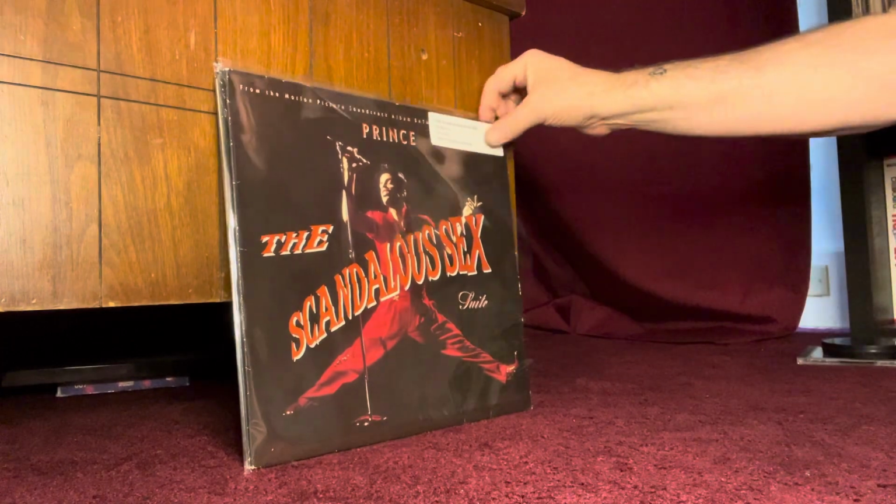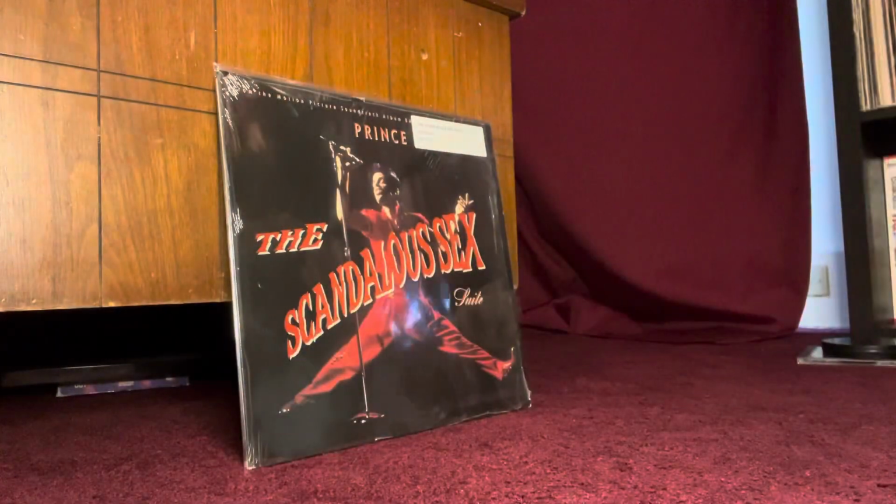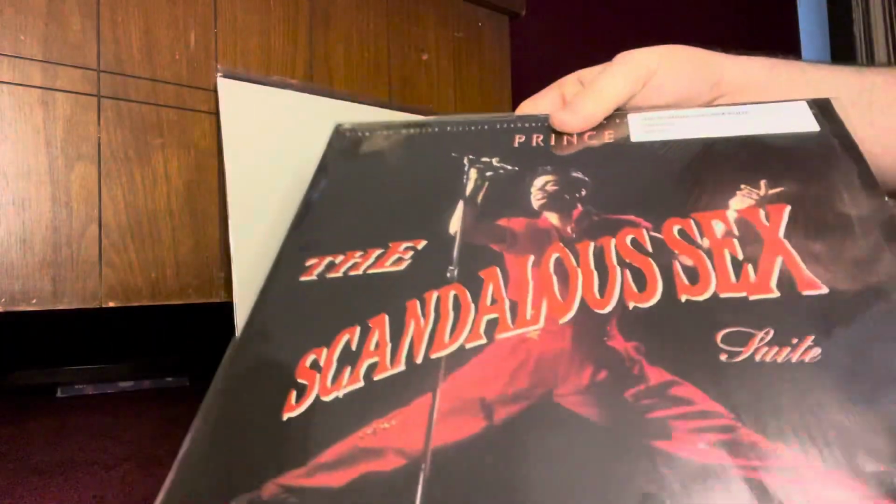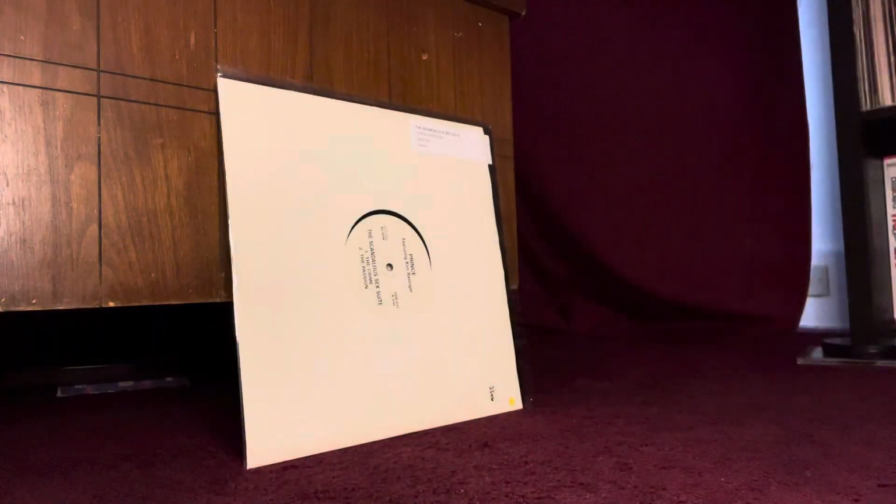Here's the German version. There's actually two versions of the German. That's one. And this is the other one. What is the difference, you may be asking? Believe it or not, the difference is they both had different catalog numbers.